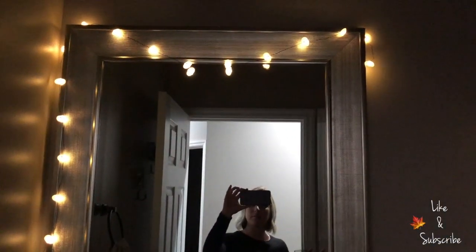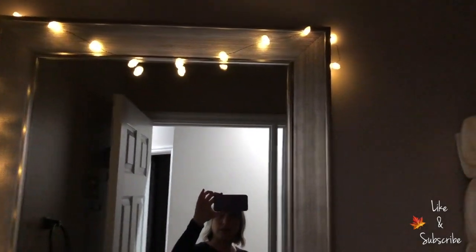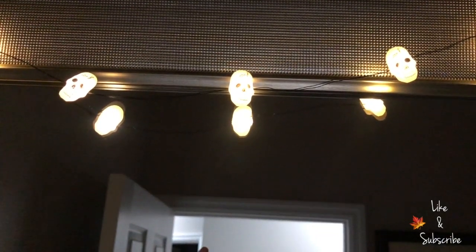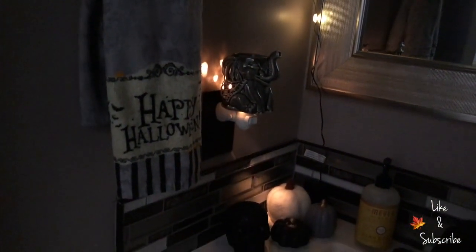So the bathroom, I just hung up some lights around the mirror. They are just some skull lights. I'm pretty sure that I got these at Home Depot also last year. So that's where I got those. And I just put a bath towel in here that says Happy Halloween.